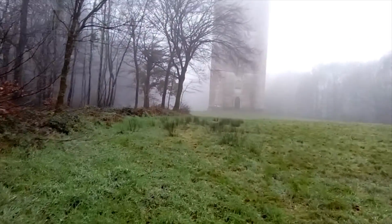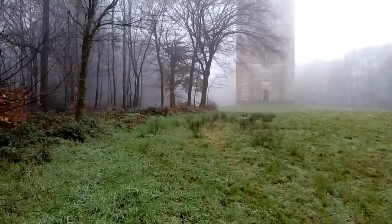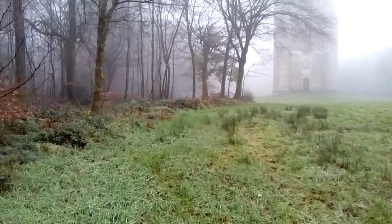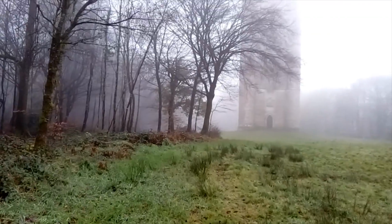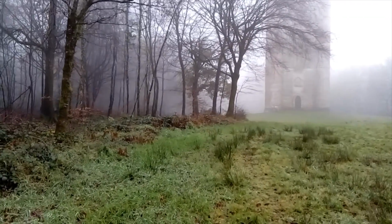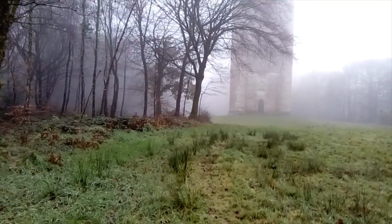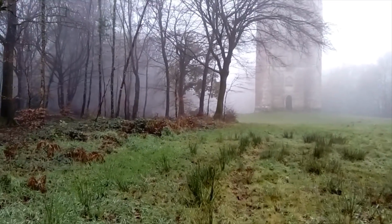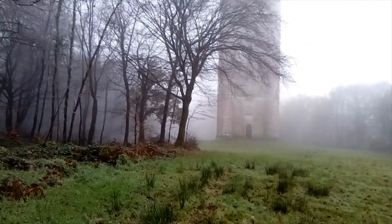Well, I'm back at the tower, misty again. Still looking around for it and can't find it at the moment. So infuriating. It often happens on these sorts of things when you're looking for something and you haven't got an exact map reference or an exact location. So we'll carry on.